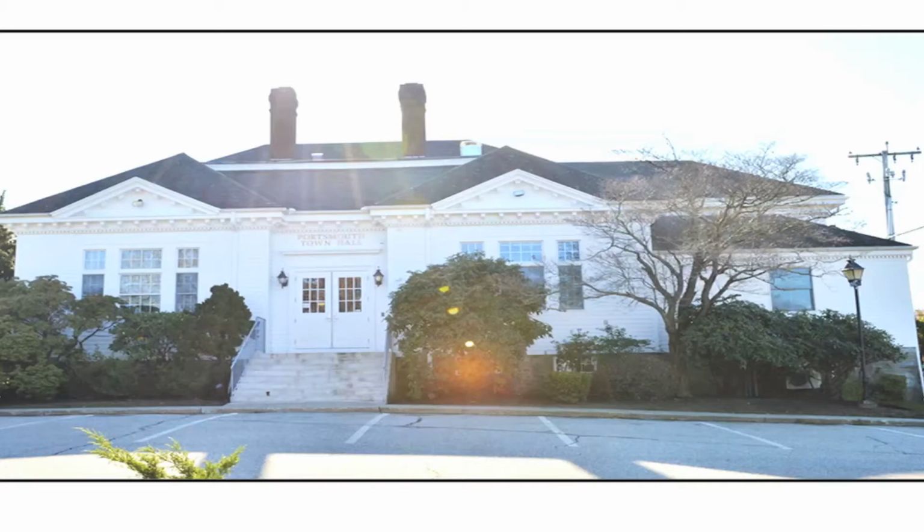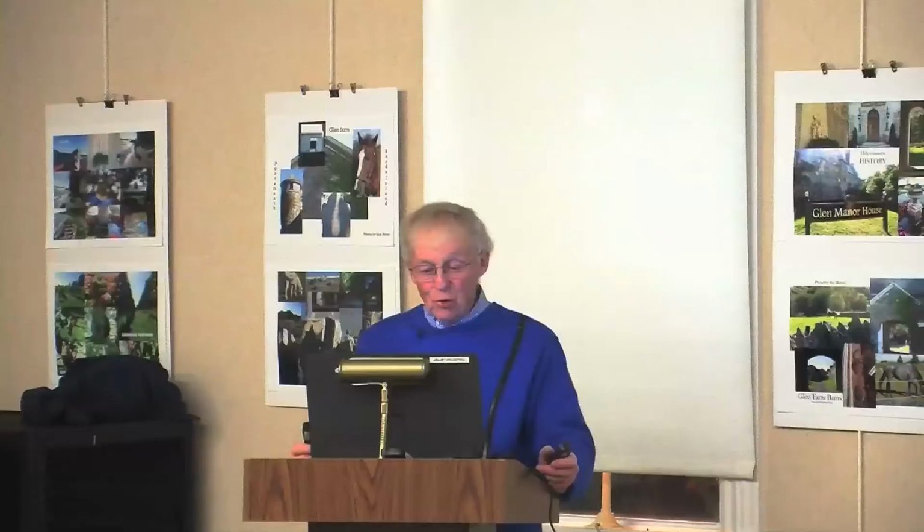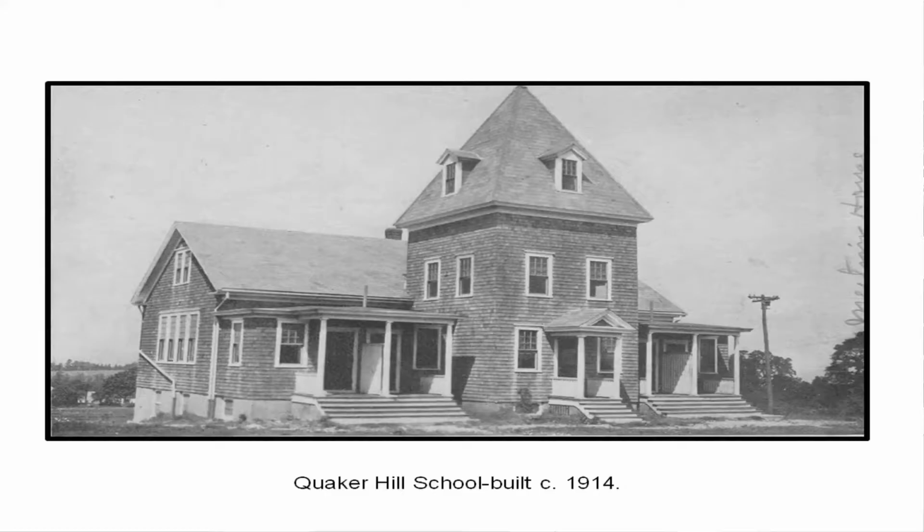Anyway, Quaker Hill School was built in 1914. We had a lot of, we called them one-room schoolhouses. They weren't all one-room schoolhouses.